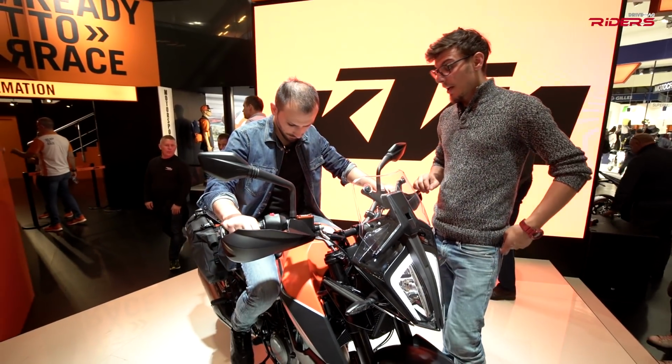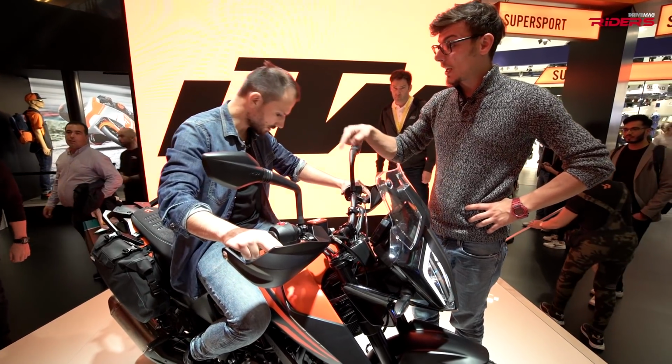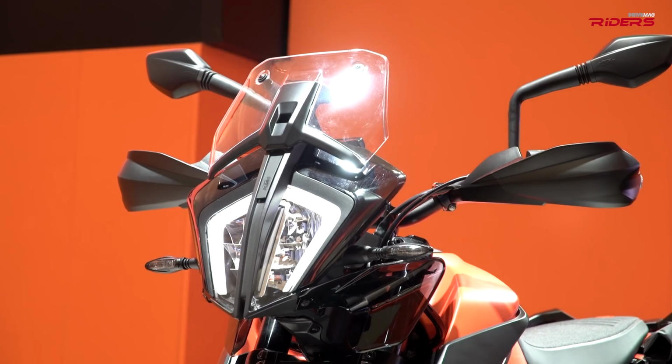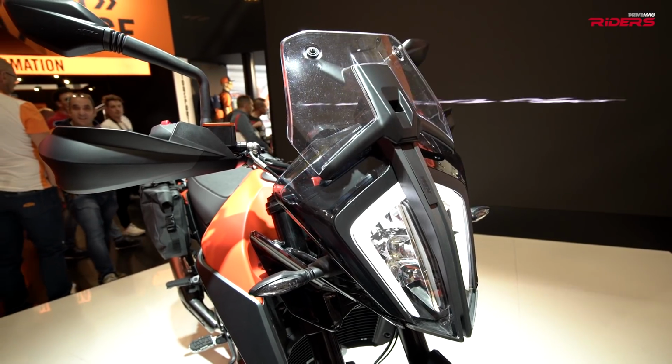I don't know for you, but I think it fits you very well because you're a short rider, and you can also ride it with the A2 license, you know. Well, it's got like 43 or something like that horsepower. Around 44, 43 horsepower. Yeah, it's pretty good. It's more than you want.